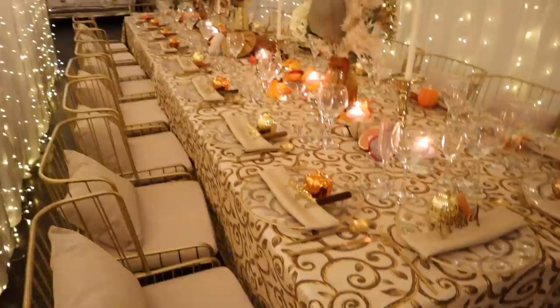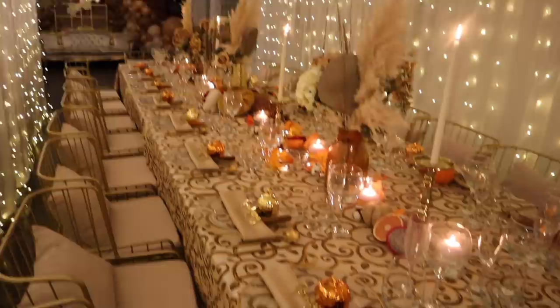Yes. Look how pretty it looks from this side. I showed it to you guys from the side because we were walking in. Some of these say blessed, some of them say Friendsgiving, but I love the colors. I wanted it neutral with just a little bit of orange, and they did so good.